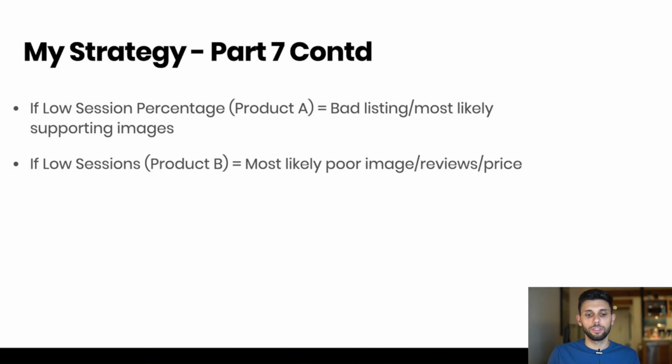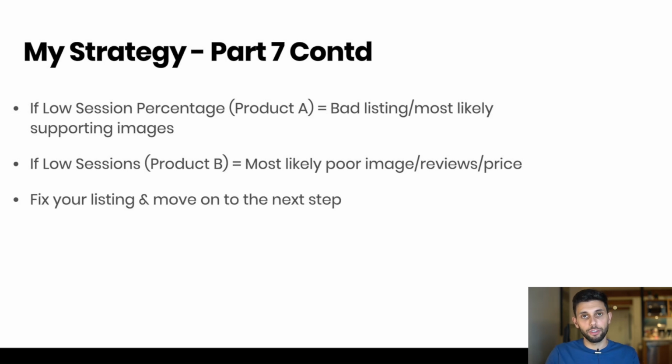If you just have low sessions, which is product B, most likely you have a poor image, not enough reviews or bad reviews, or your price is not great. So you have to be able to manipulate those things. Again, I can't tell you what it's going to be, but these are the most likely culprits for each situation. Make sure to fix your listing and then move on to the next step, which is step 8.